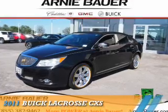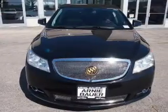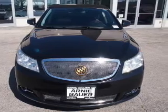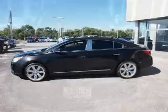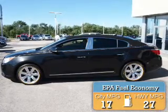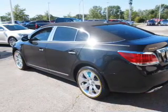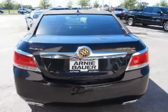Presenting the 2011 Buick LaCrosse. It's powered by front-wheel drive, a 3.6-liter, six-cylinder engine, and an automatic transmission. Great fuel efficiency saves you money by requiring fewer trips to the gas station. The features include a power sunroof, premium rims.